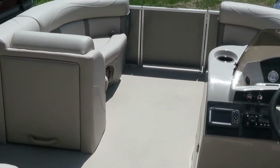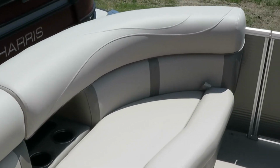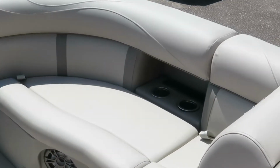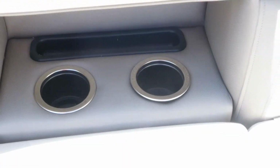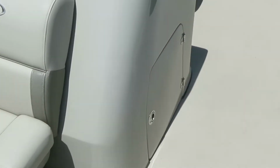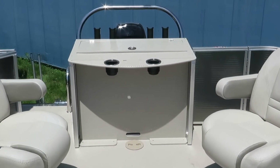Moving to the front of this fish cruise model, you have two lounger seats here in the front. You have recessed cup holders, which is nice to keep them out of the way, as well as being able to lounge in comfort. Here in the rear, we have four fishing chairs.